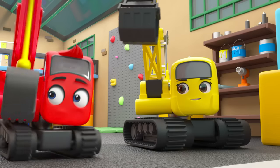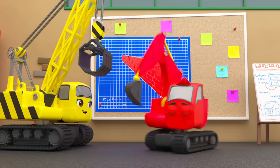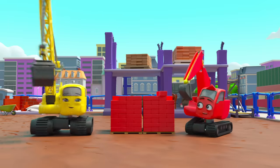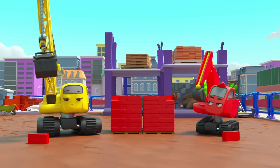So today's building work is up to Digley and Dazey. And today they need to build a brick wall. That looks pretty easy. Time to get started. Dazey thinks they should start the wall here. Oh, Digley doesn't think so. He thinks they should start here. Dazey doesn't agree.